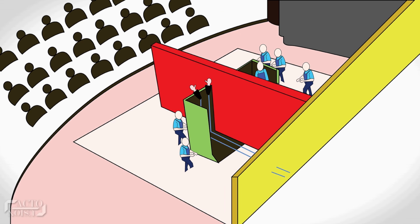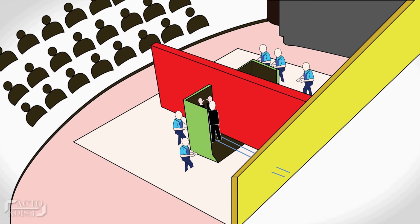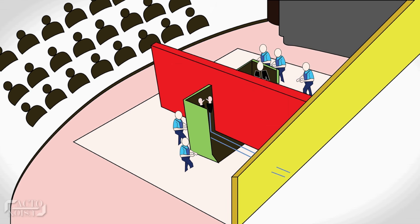Now, along with his assistants, he moves to the next side in disguise and gets behind the screen. Here, he undresses himself back to his original look and the screen is removed, thereby finally revealing Houdini to the audience. So this is how Houdini passes through the brick wall.